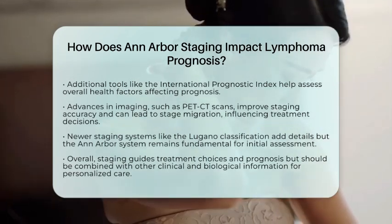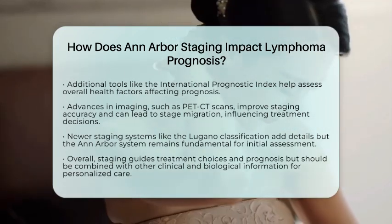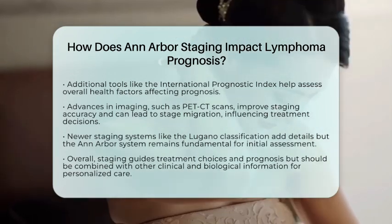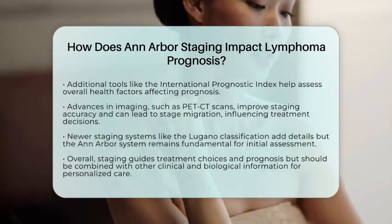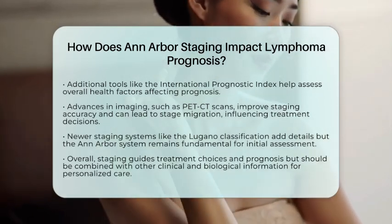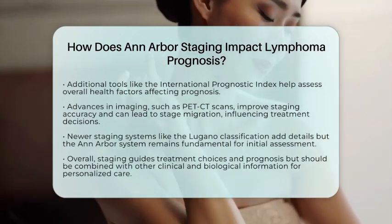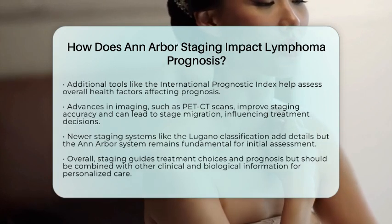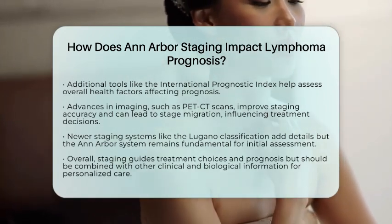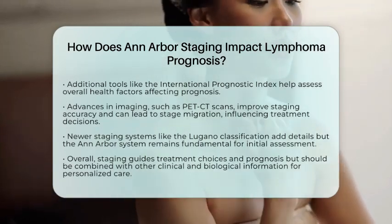In summary, the Ann Arbor staging system plays a key role in understanding how lymphoma has progressed and what that means for the patient's outlook. It helps doctors decide on the best treatment approach and gives an idea of prognosis. However, it works best when combined with other clinical, biological, and imaging data to give a full picture of each individual situation. Always remember that each person's experience with lymphoma is unique, and personalized medical advice from healthcare professionals is essential for the best care.